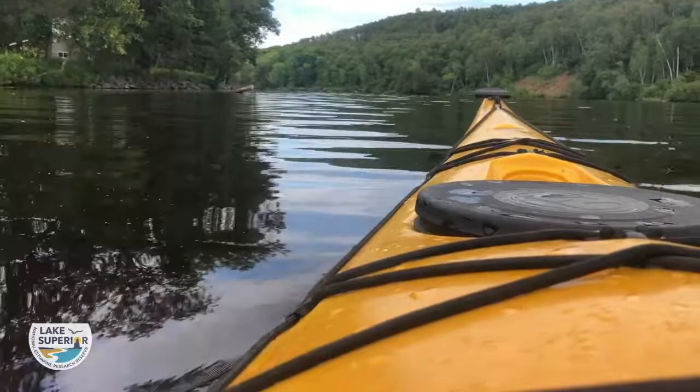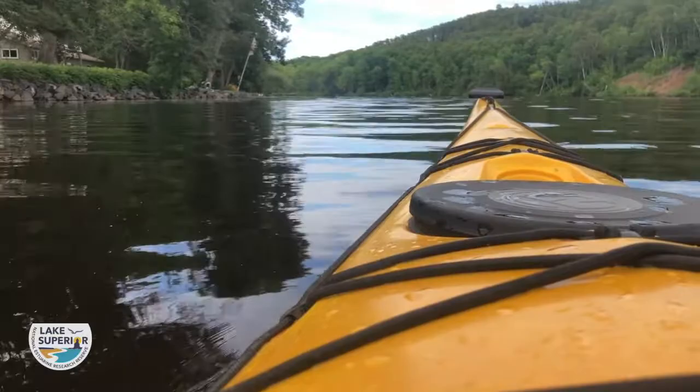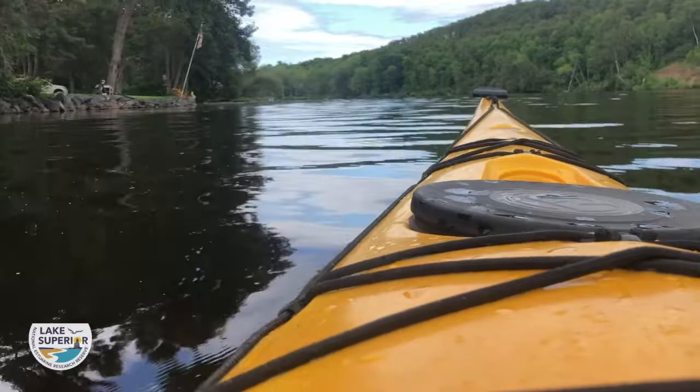The St. Louis River is the largest U.S. tributary to Lake Superior, and it begins near Hoyt Lakes, Minnesota, in Seven Beavers Lake. Not a lot of development here. A few houses here and there. Nothing too crazy. Mostly rustic shoreline. Some minor bluffs.